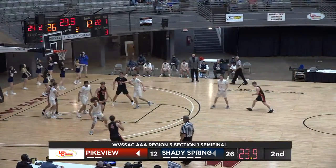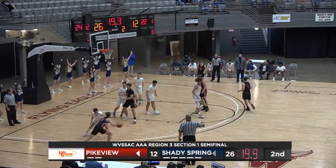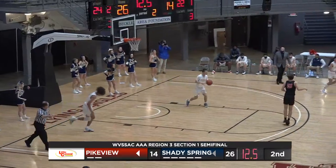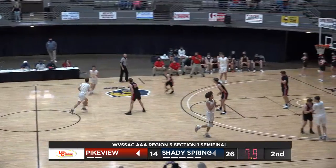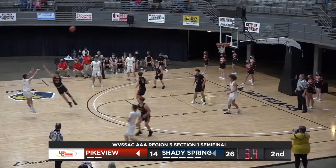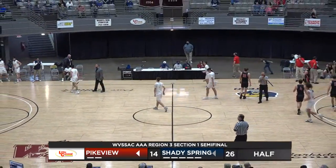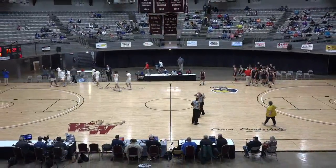26-12 the score. Gage Damewood in the left corner now to Kobe Taylor. Taylor will drive, fired up and score. The first points of the second quarter for Pikeview comes with 15 seconds to go in the period. Great little runner by Kobe Taylor. Here's Pikeview. I'm sorry, that's a shot by Shady. It's no good, and we've come to the end of the first half here with the score. Shady 26, Pikeview 14.